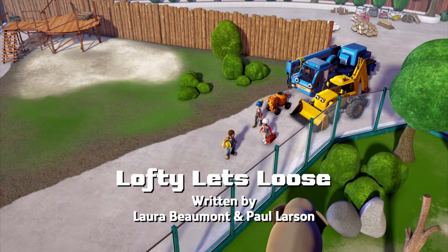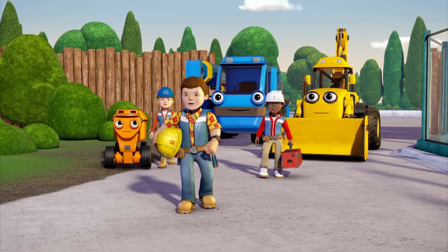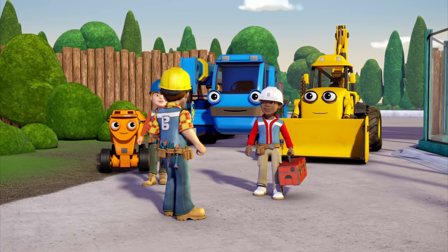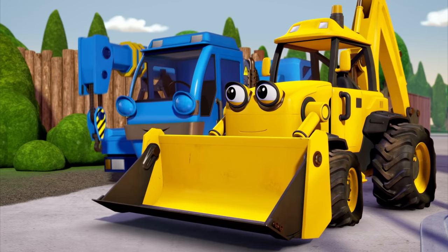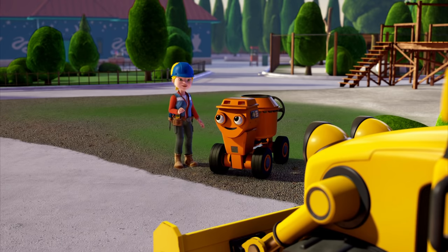Right, team. Today, Fixham Zoo is getting its first ever giraffe. So we're going to be finishing off the new giraffe enclosure. Yay! What's an enclosure, Wendy? Well, Scoop, it's an area in the zoo where an animal lives.